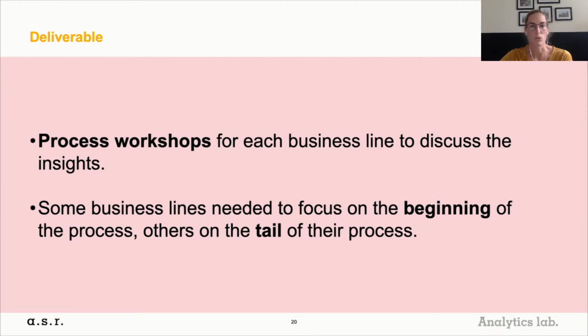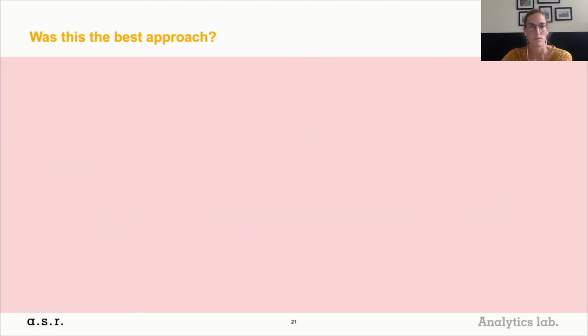And so what we're doing is creating process workshops with each business line to discuss these insights. And the central organ, they're the ones that guide this process workshop. But creating this process visualization, like I said, helps to focus on where you can improve. So for example, some business lines needed to focus on the beginning of the process and others needed to focus on the tail of the process. But creating this visualization and these workshops really helped the central organ.